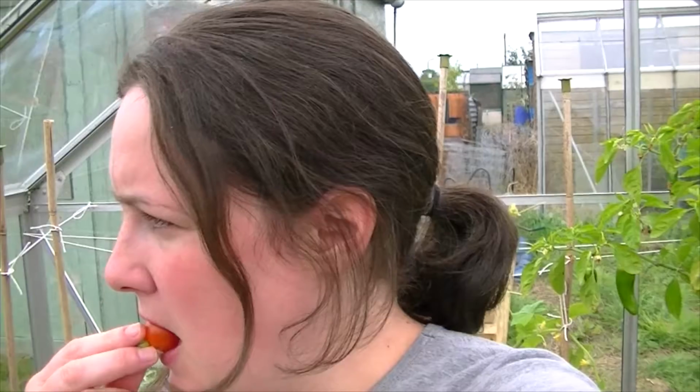Only one ripe tomato, so I'm definitely going to be eating that. These were the Sweet Million, and possibly the Shirley are going to do something, but as I've mentioned in several videos, I just haven't done too well with the tomatoes, and that's probably my biggest disappointment right now, because tomatoes are my favourite thing in the whole world.